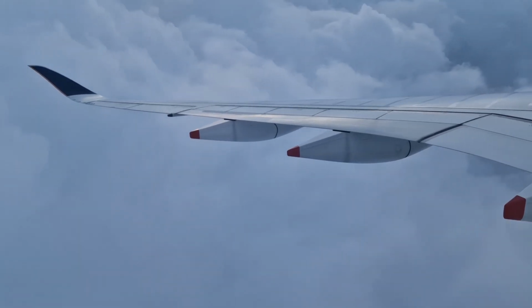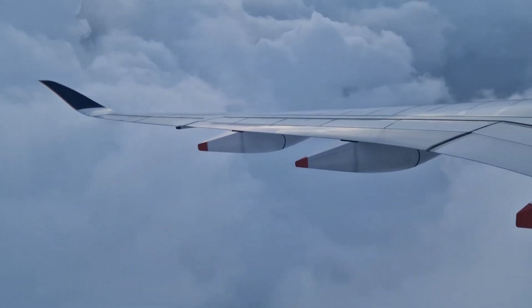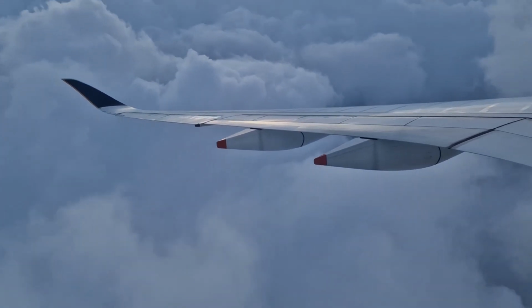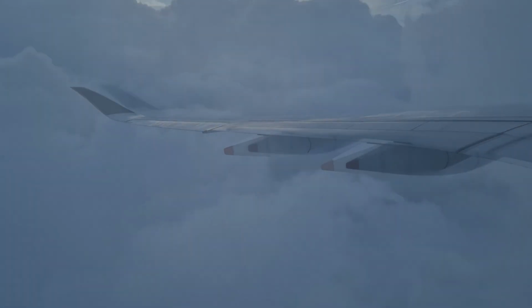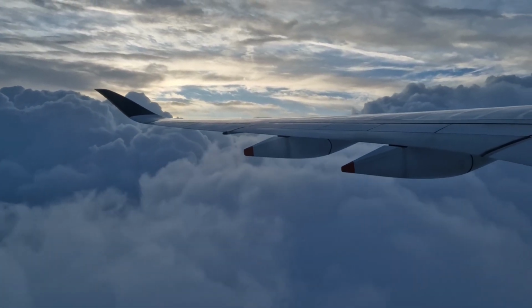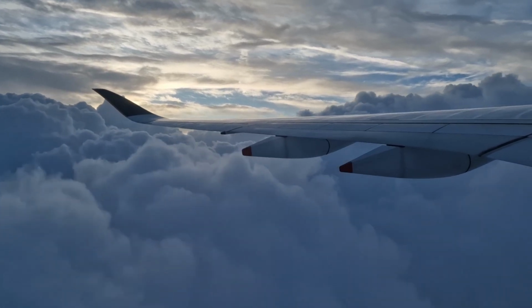As we broke through the clouds, the seatbelt signs were turned off, and I decided to take the opportunity to take a look around the aircraft. Now, you'll have to excuse my hair and my very quiet tone of speaking. I'd had just around 4 hours of sleep, which on a travel day really isn't enough.